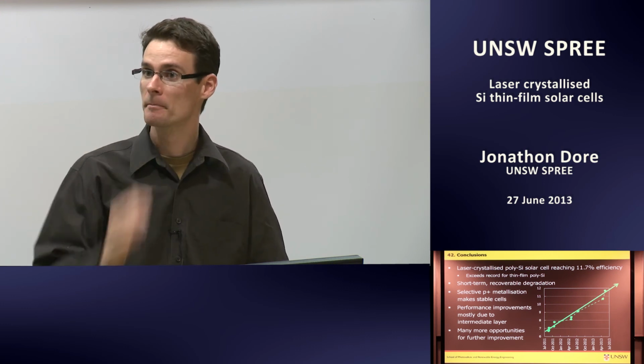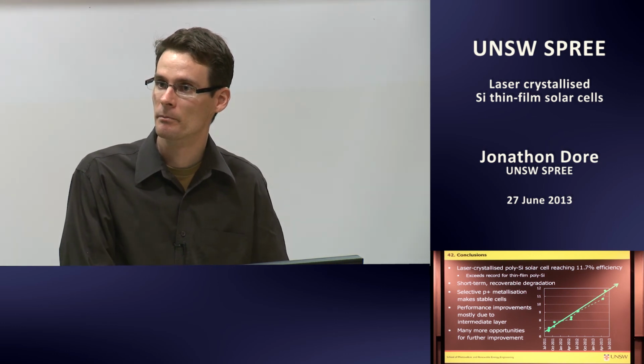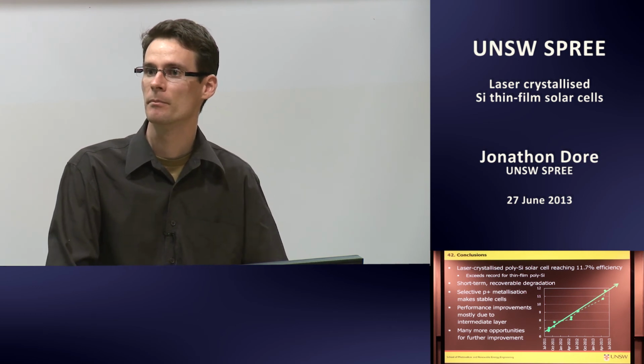So is the degradation that you see with the aluminium contacts, when you don't have the P+ region there, dependent on whether current is passed through the device? Does it degrade faster if you've got current passing?